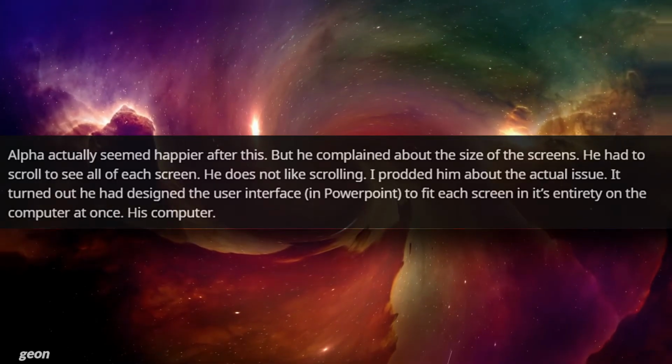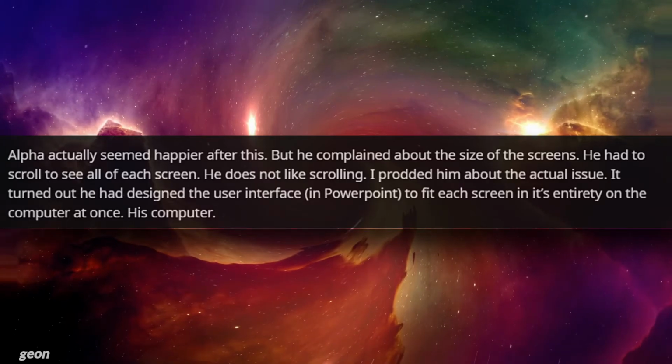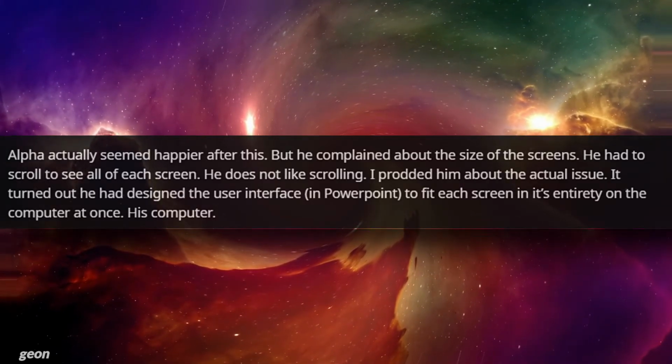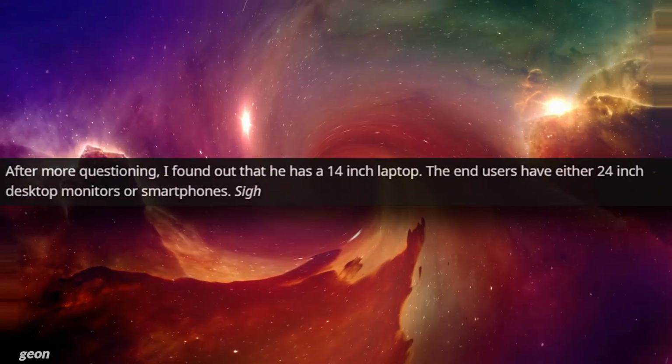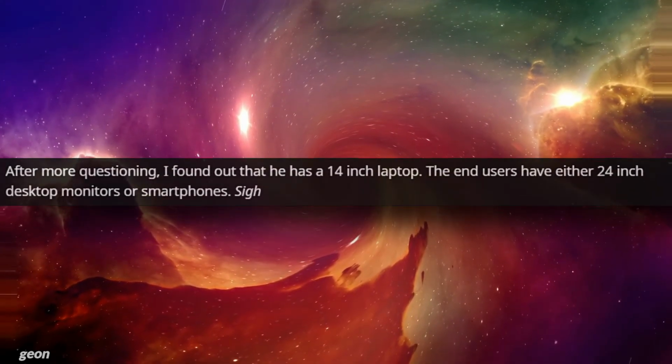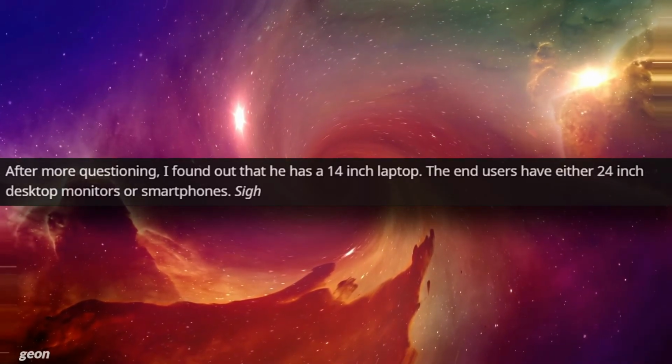I prodded him about the actual issue. It turned out he had designed the user interface in PowerPoint to fit each screen in its entirety on the computer at once. His computer. After more questioning, I found out that he has a 14-inch laptop. The end users have either 24-inch desktop monitors or smartphones.